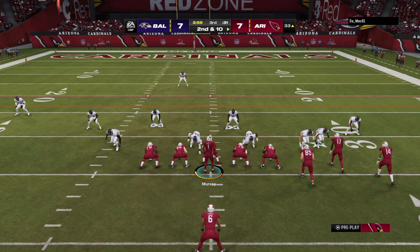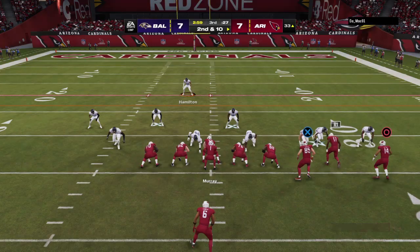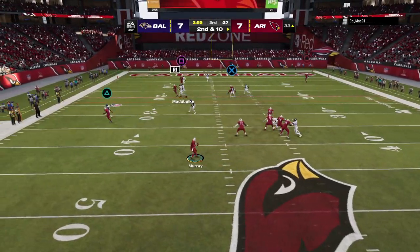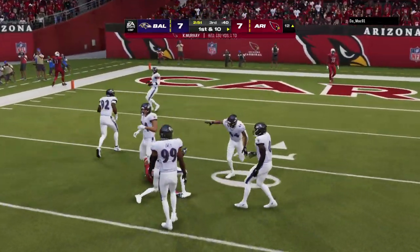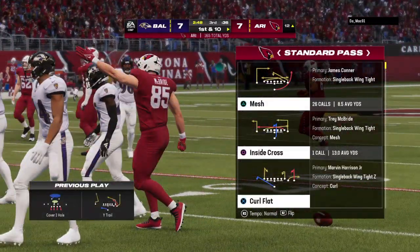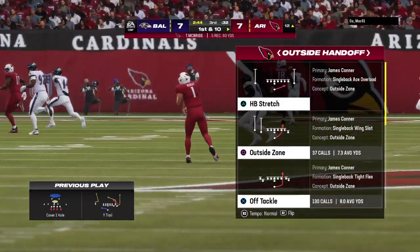3rd quarter, all tied up. This is 2nd and 10. Murray to air it out again. Able to get this one to McBride. And he's going to be taken down with the first down at the Ravens' 12-yard line. A gain there of 21 yards.